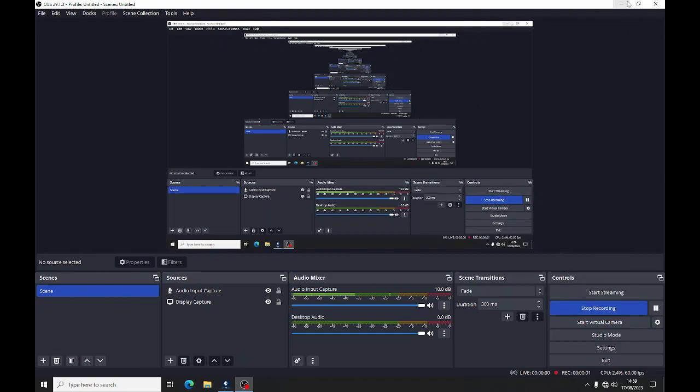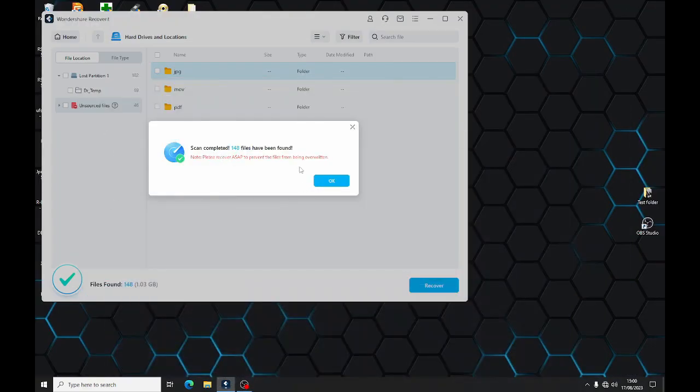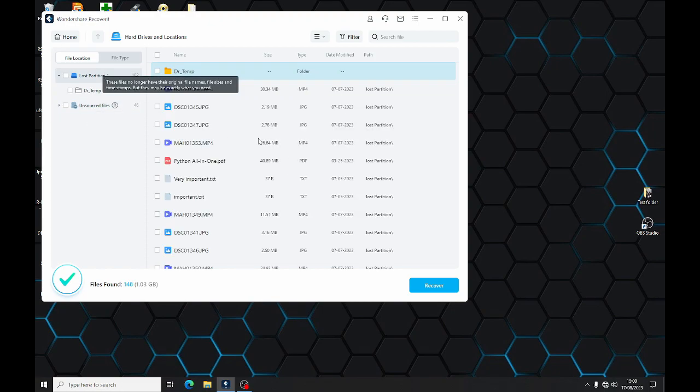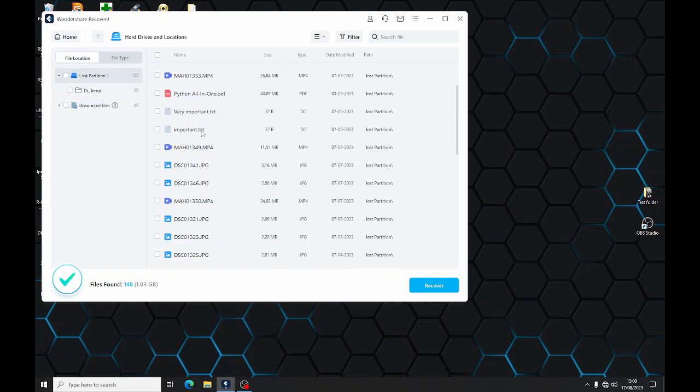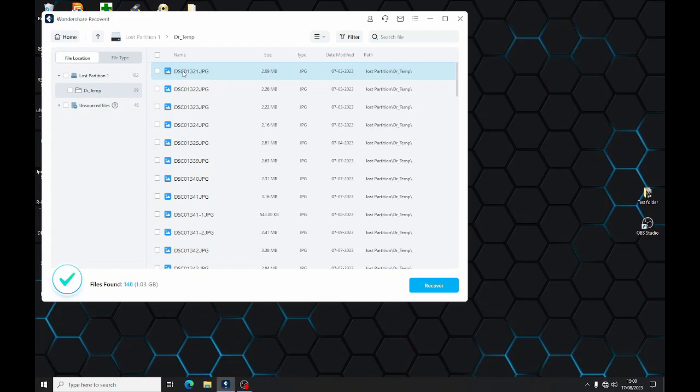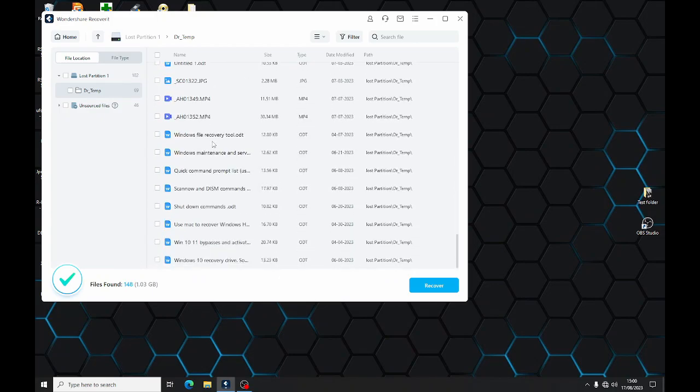Okay, that was quick. Done. 148 files. So I was going to look in the last partition. And that looks like it's done a good job. It's the same again.